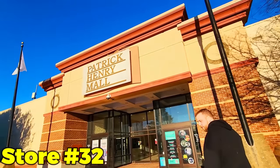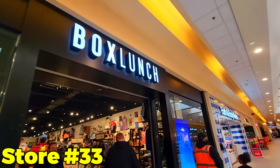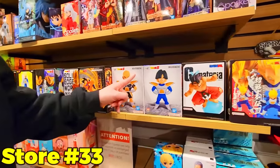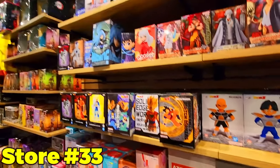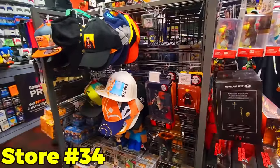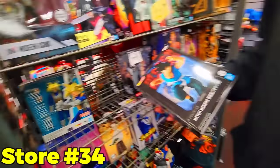On the way home, we found another mall that had another Box Lunch inside of it, so of course we had to go inside and check it out, and they did have a bunch of Dragon Ball figures, but just like the previous Box Lunch, they're all the same ones that we had already gotten earlier. Then we went into GameStop, who only had the Trunks we just got, and another one of these Gokus, and not Oob, just to tease me.